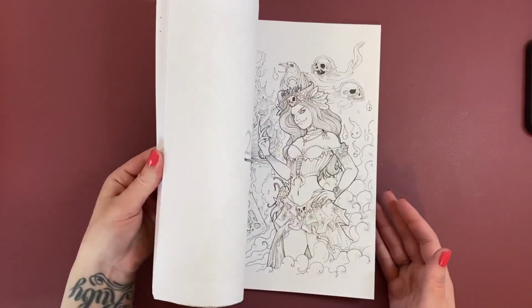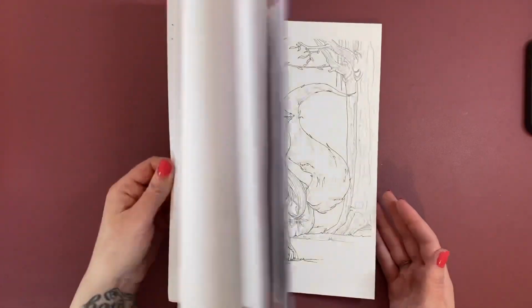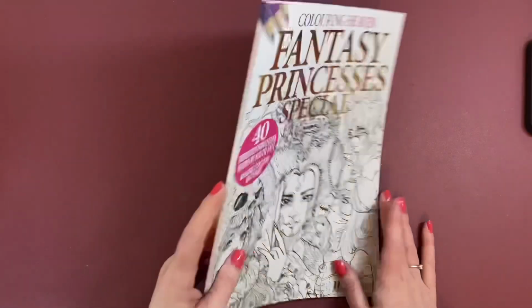I did start a picture and I absolutely ruined it. I started an image when I was tired at night, and you really shouldn't do that.